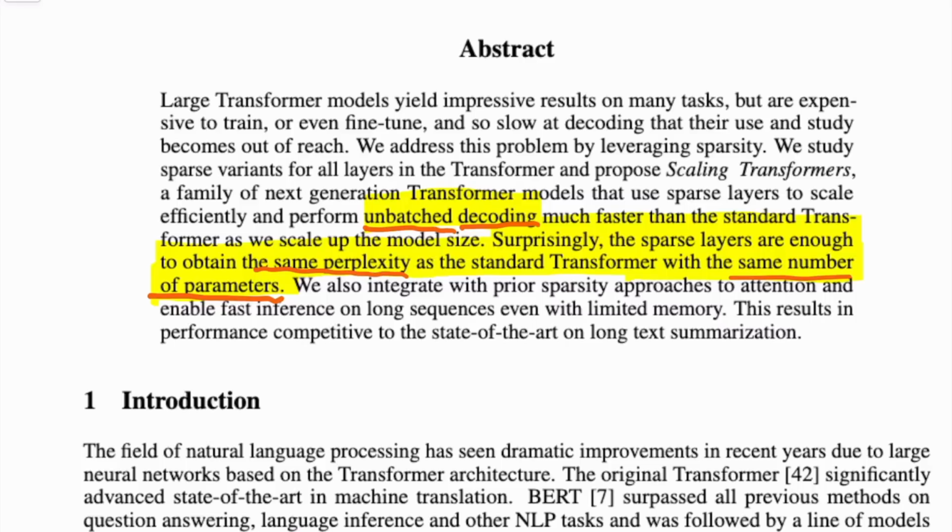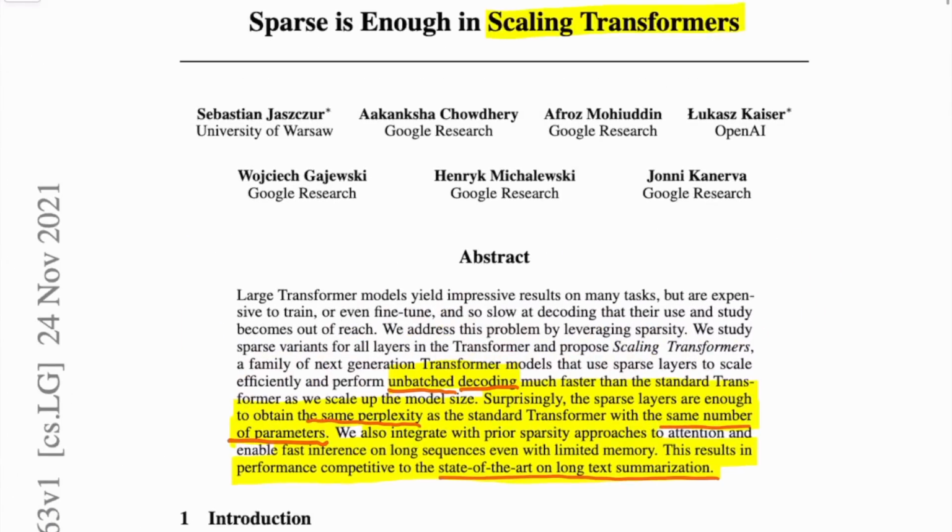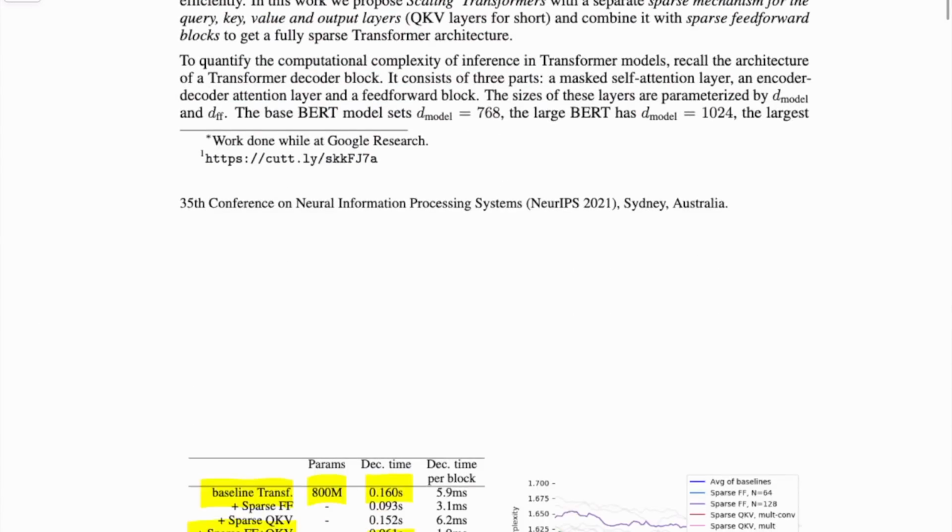And also they say if they integrate with prior sparsity approaches, that's where they achieve the Terraformer. They can do fast inference on long sequences, even with limited memory. This results in performance competitive with the state-of-the-art on long text summarization, which is another thing where their model is state-of-the-art or equivalent to state-of-the-art while being much more sparse, much more memory efficient, and much faster. So yeah, we'll dive into this.